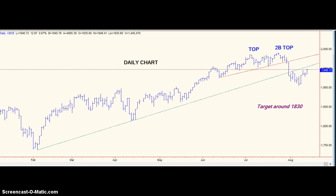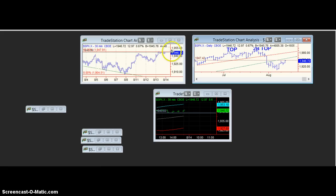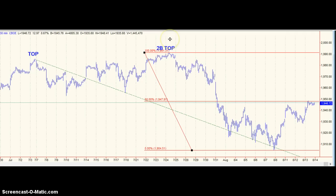I've been hoping for this line to hold, although at one time I thought we had a chance to see this line. If this line holds, I still think we have a target around 1830. So it's kind of interesting that today's high is right at the 50% level of the recent drop. So there is some Fibonacci resistance there.